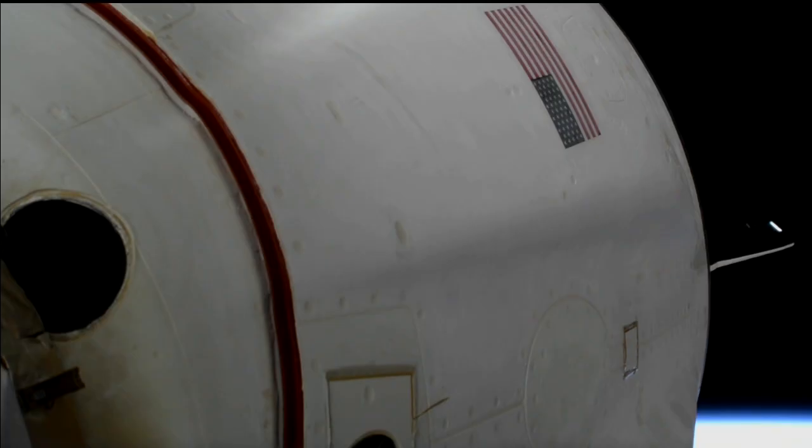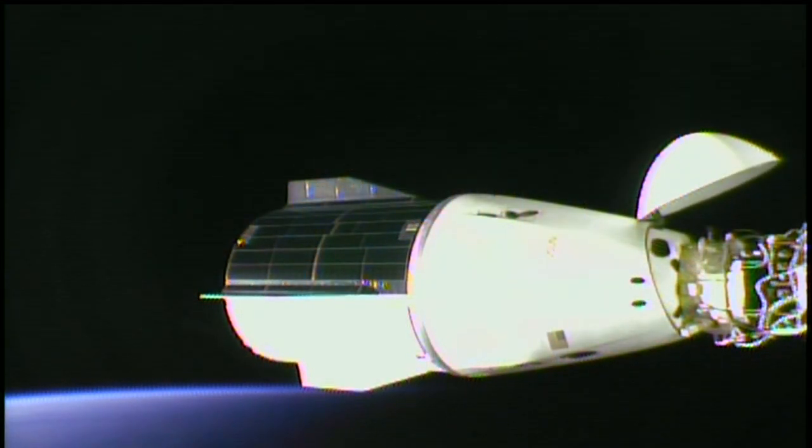Crew Dragon Endurance with NASA astronauts Raja Chari, Tom Marshburn, and Kayla Barron, as well as European Space Agency astronaut Matthias Maurer are slated to push away from the International Space Station at 12:05 a.m. Central Time, 1:05 a.m. Eastern Time. This will be the fourth crew return as part of NASA's Commercial Crew Program, and the crew are making their final preparations to load into Dragon ahead of undocking just after midnight Central Time.